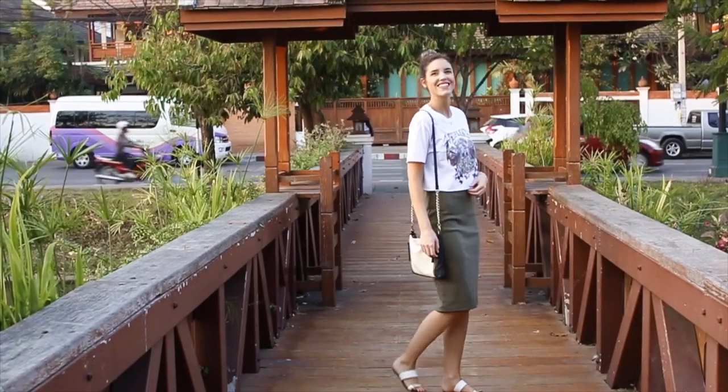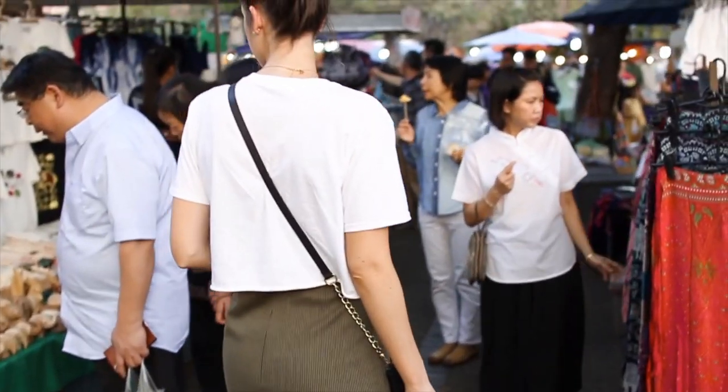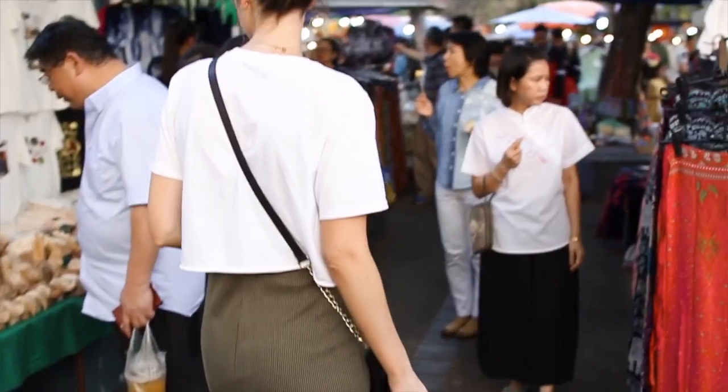This day here, we decided to go check out one of the markets and then just walk around a little bit. So I wore a midi length green dress, and then I decided to put a t-shirt on over top of that. And this t-shirt here, I actually cut so that it's more like a crop top.